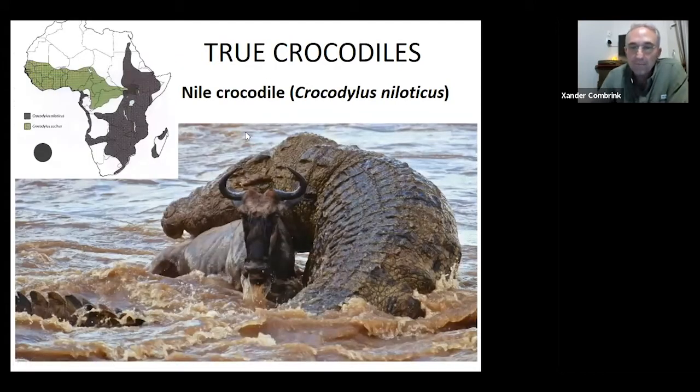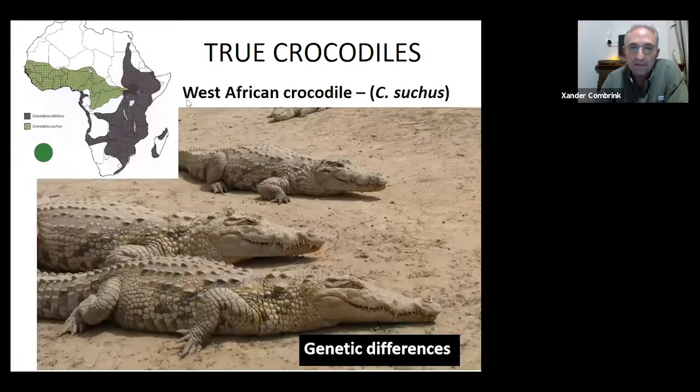Then the very first African crocodile I want to just say something about is also the croc that you will be most familiar with, which is indeed the Nile crocodile.